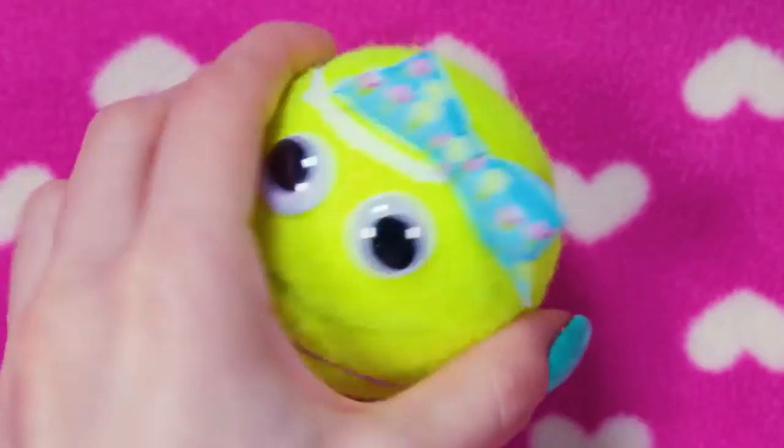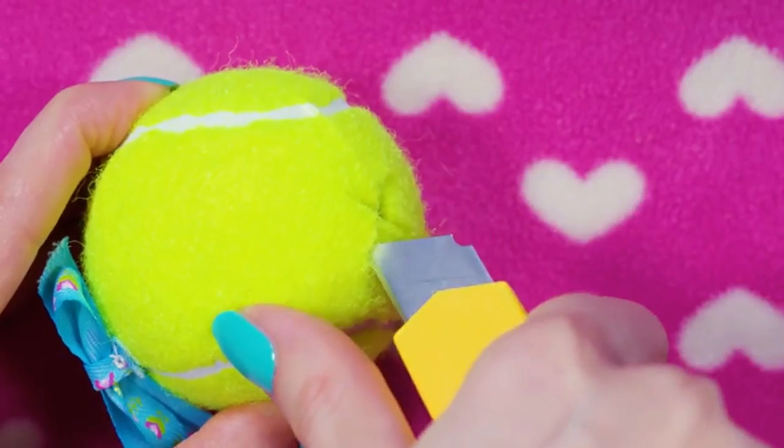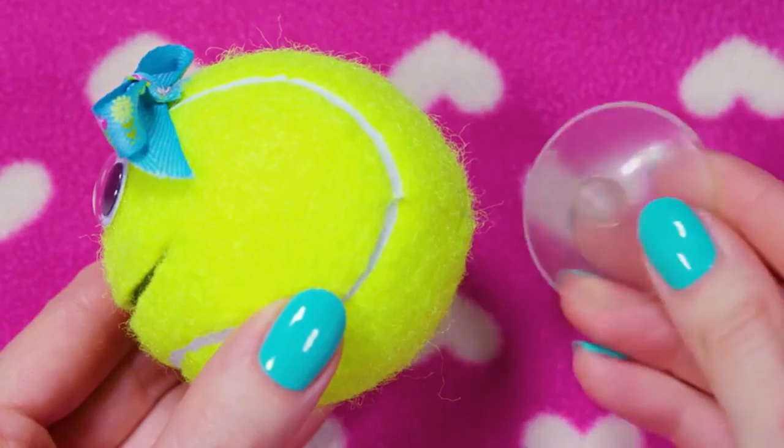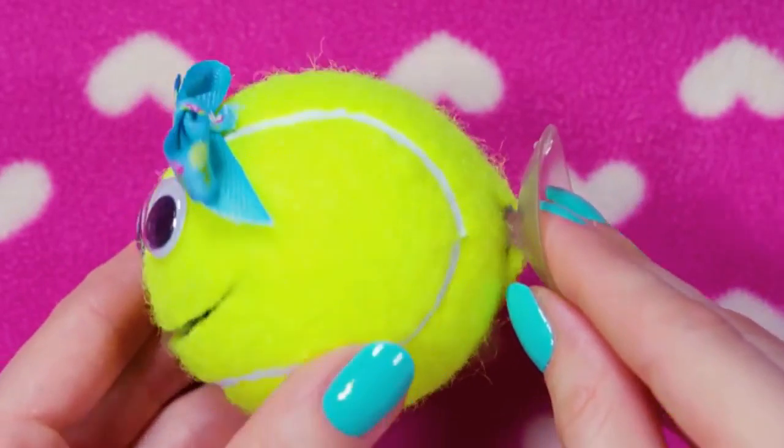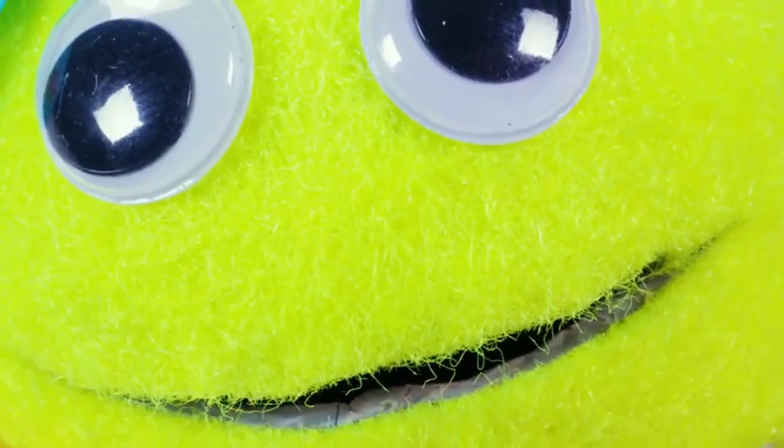Grab your knife again and make an X-shaped cut at the back. Be careful so you don't cut yourself. It's better to ask an adult for help if you're not used to using knives yet. Lastly, take a suction cup and push it in. How cool! You can now attach this cutie to any surface and it will hold your toothbrush, pens, pencils, or even keys.